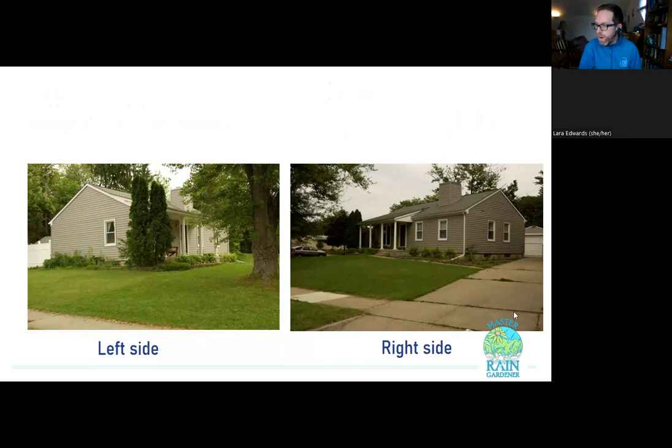On the right side, we've got our driveway as a potential water source. We've got a downspout as a potential water source. We've got an obstacle, a sidewalk in front. On the left side, we've got a tree as a potential obstacle. We've got downspouts on the front. We've got downspouts in the back. We've got an open lawn space over here.